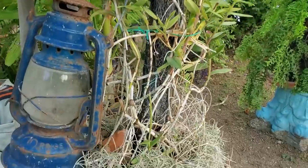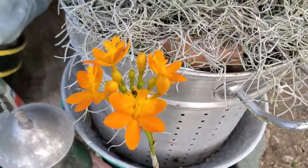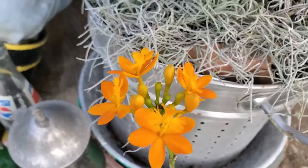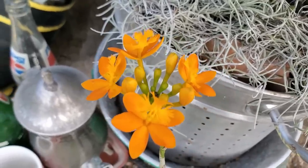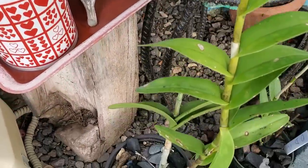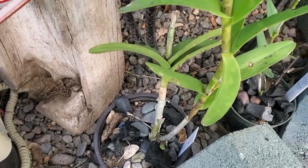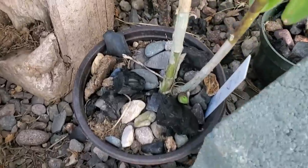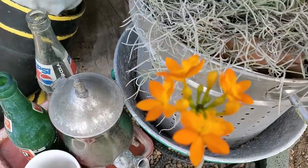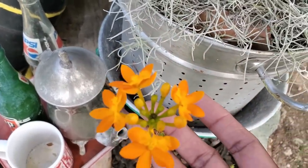And down here is a shade of orange. It's really, what should I say, it's a vibrant orange. Yes, that's the correct word, a vibrant orange. And the petals are really large. The plant is not yet a large plant. It just has two shoots coming out of the pot, and there's a new growth right here. But the bloom is such a stunning one, and it has buds yet to be opened.